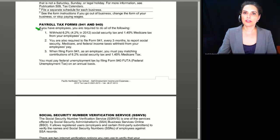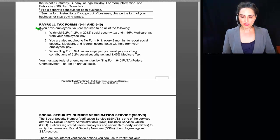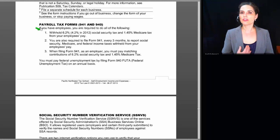If you are an employer, you are required to do withholding on your employee's pay of 6.2% for each dollar paid to the employee. And then you match with another 6.2% that comes from the income of the business itself. So there's a total of 12.4% Social Security tax that needs to be paid on every dollar of wage paid to an employee. And by that same token, there's also another 2.9% Medicare tax that's paid on each dollar of wage paid to the employee.